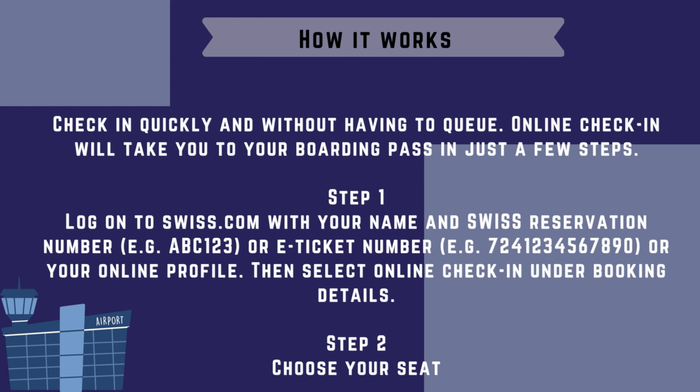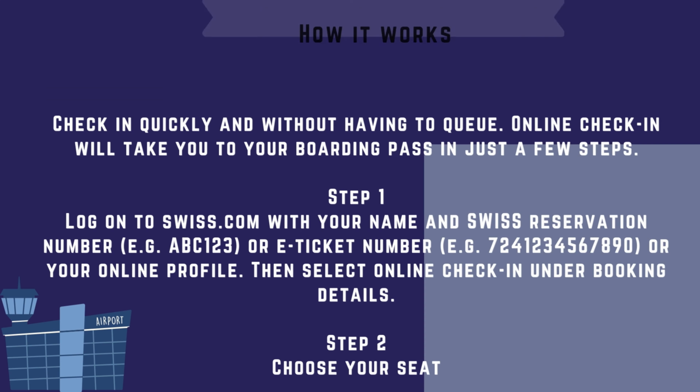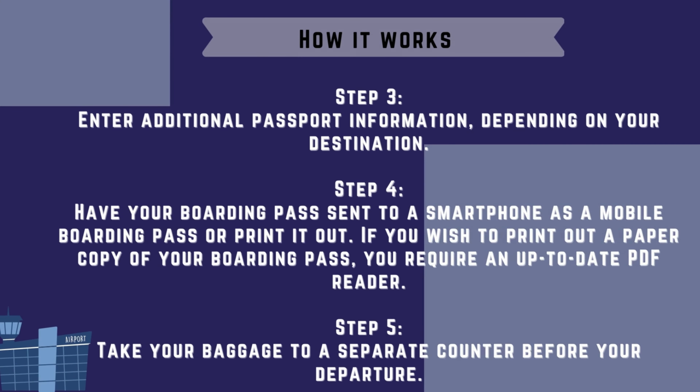Step 1. Log on to swiss.com with your name and Swiss reservation number or e-ticket number or your online profile. Then select online check-in under booking details. Step 2. Choose your seat. Step 3. Enter additional passport information depending on your destination. Step 4. Have your boarding pass sent to a smartphone as a mobile boarding pass or print it out.